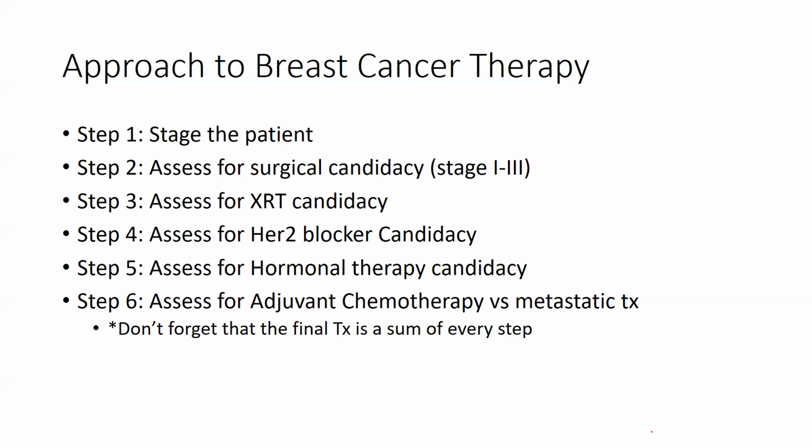Okay, let's think about an approach though. So that was a general overview. When you're evaluating either a question stem or a patient who has breast cancer, here is Navi's patented stepwise approach. The first step you should always do is stage the patient. The second step is see if they're a surgical candidate. Third step, see if they're a radiation candidate. Fourth step, see if they could get a HER2 blocker. Fifth step, assess for hormonal therapy. And then the last step, assess for chemotherapy, both for adjuvant or first line.